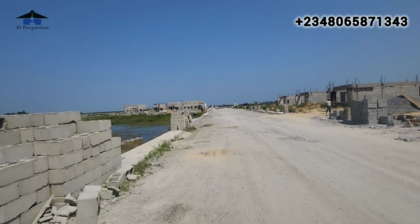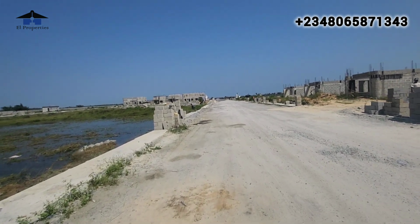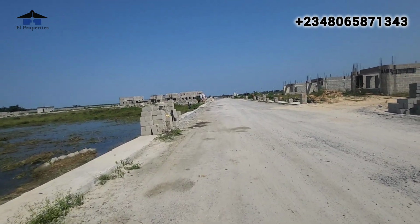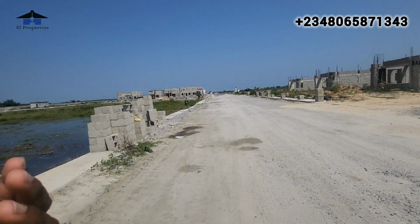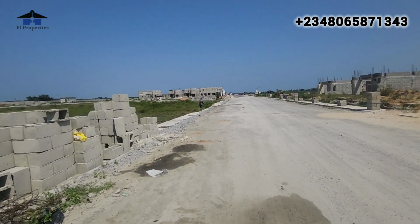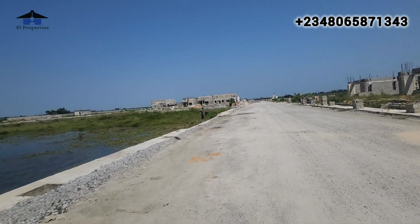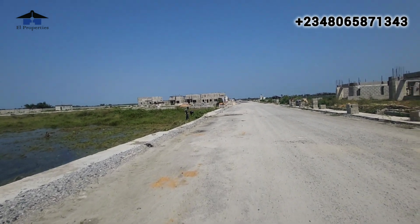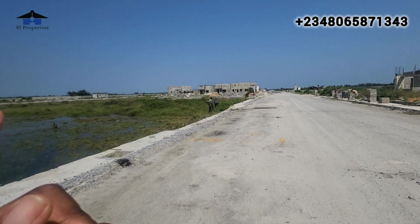Also, smart investors, remember we have 300 square meters and 500 square meters residential plots. This is the best place to own a residential land. You can build your home here for personal use, for rental purpose, or for Airbnb in the future. If the airport is situated not far from your estate, imagine what Airbnb will be happening here. It will be thriving.